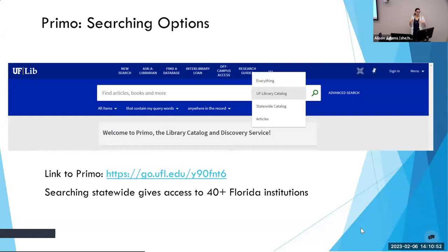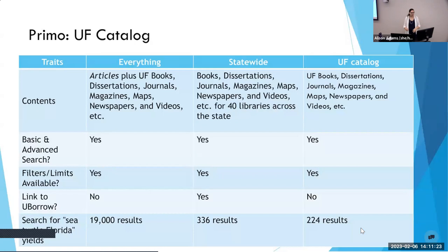The UF catalog is called Primo, and here's a shortened link to Primo. I'm just going to go over this really quickly. Primo refers to the UF catalog, but it's also a system that the state of Florida bought, and there are over 40 other institutions in Florida that also use Primo. That's really advantageous because if you search statewide, you're pulling all the references from those other 40 institutions plus UF.